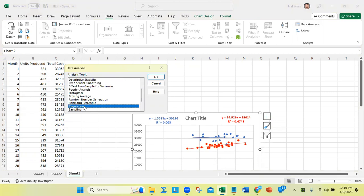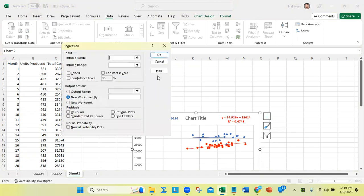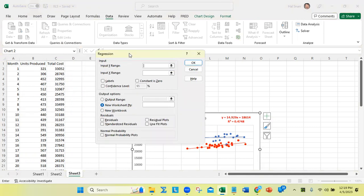So now, if you haven't done it before, you're going to see it here. Did everybody click on Regression? Everybody clicked on Regression? Yeah. Okay. And then hit OK. You'll get this menu.